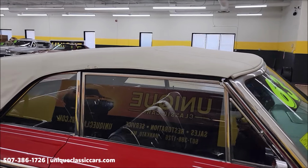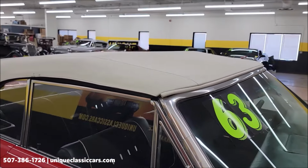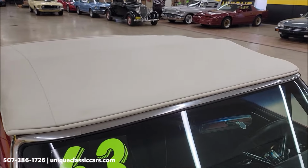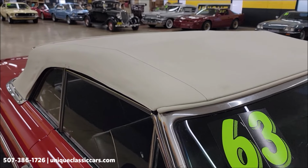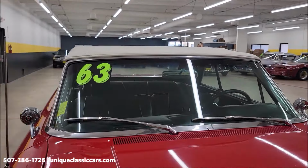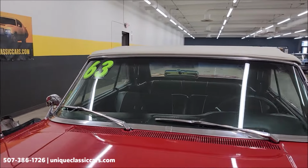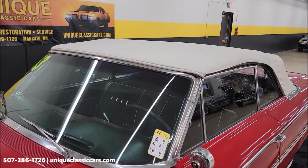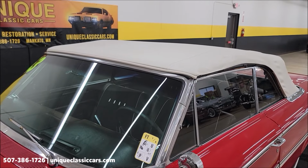Also wanted to note that the parade boot, or the convertible top cover, just snaps on and off, and that goes on and off extremely easy also. So if you need the top to keep you dry or out of the sun, that's not going to be a problem. Convertible top in nice shape, and you'll be able to see that in the still pictures too from every angle.